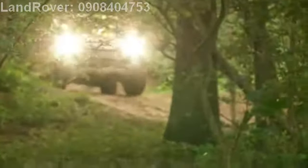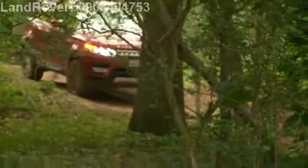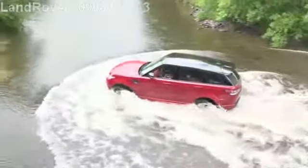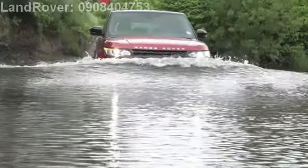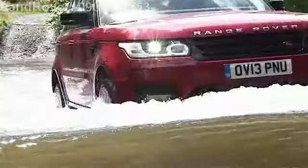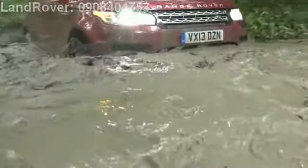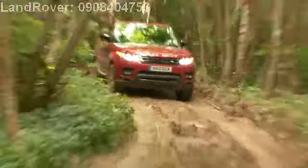The next logical assumption to make is that the Range Rover Sport is great for performance, but rubbish at everything else the full fat Range Rover is good at, i.e. off-roading, right? Well, wrong. Let's not forget this car uses the exact same platform as a standard Range Rover, and it's built to last. It is tough as nails.